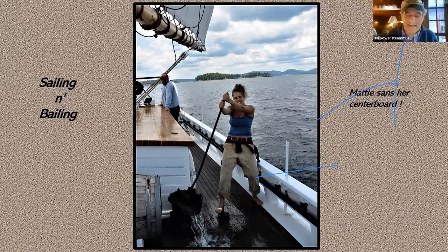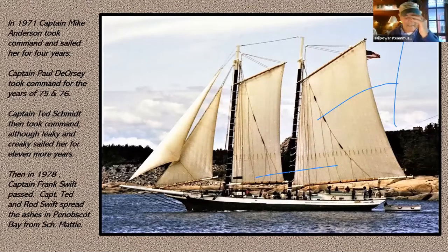Maddie, of course, poor old Maddie was without her centerboard in those days. And sailing a vessel without a centerboard, I think, would be quite a feat. And I'd like to ask some of the old captains about their days sailing the old Maddie. Here in this picture, of course, first of all, in 1971, Captain Mike Anderson took command and sailed her for 4 years. Isn't that right, Mike? You were there?